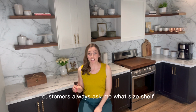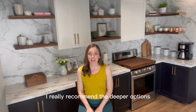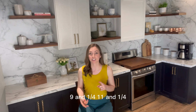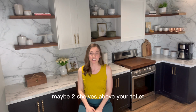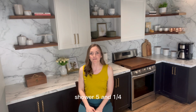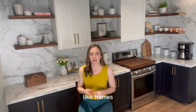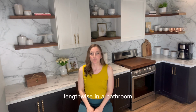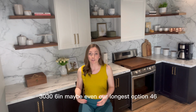Customers always ask me what size shelf is best for their space. This is going to depend where you plan to install the shelves. If it's going in a kitchen, I really recommend the deeper options, 9 1/4, 11 1/4. If it's going into a bathroom, maybe 2 shelves above your toilet, you're probably going to be able to get away with something shallower, 5 1/4, maybe 7 1/4 inches deep for those smaller pieces like frames, candles, small jars. Lengthwise, in a bathroom, 18 inches to 24 inches are both really, really popular. In a kitchen, probably longer, 30, 36 inches, maybe even our longest option, 46.